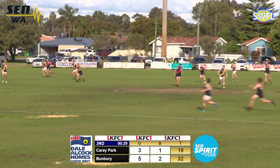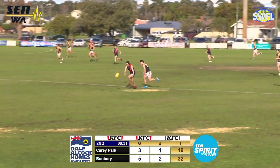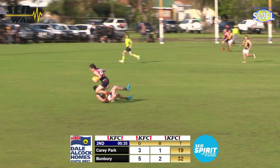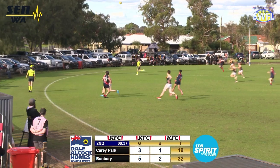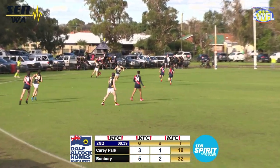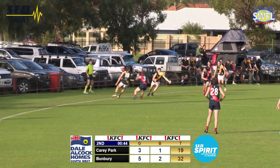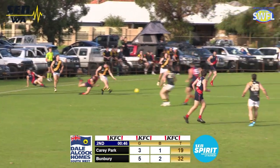And he comes across the field there looking for Babbage. Babbage well spotted there by his Carey Park direct opponent. It's that Lawler, is it? No, it's Reece Payne. So Reece Payne, who works his way in the ruck, he brings the ball up the wing right in front of the commentary box. Looking for Lenihan, but the ball goes over his head. Bunbury under a little bit of pressure down there, but they managed to get the ball out.